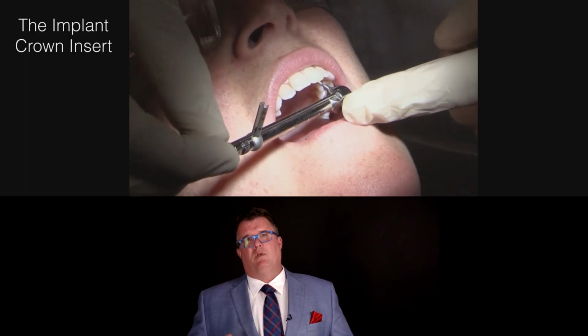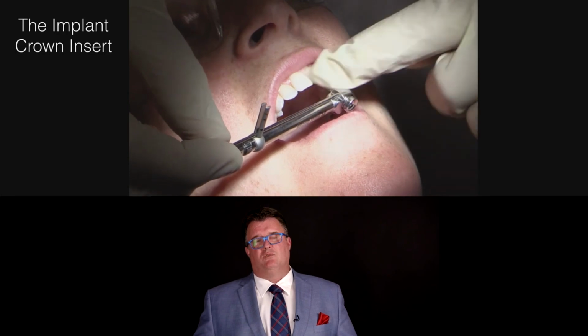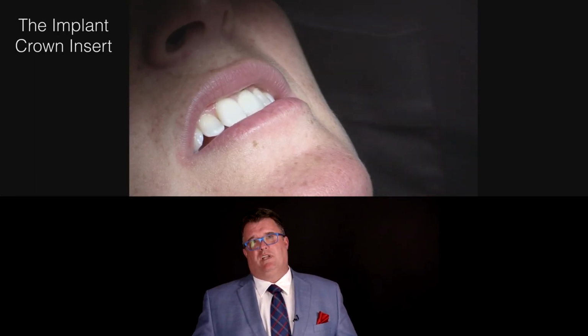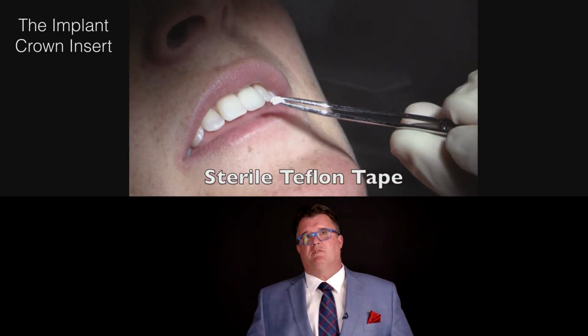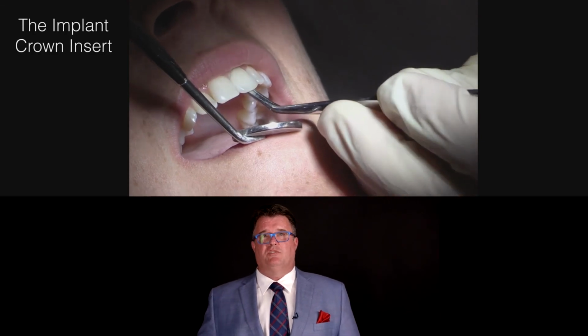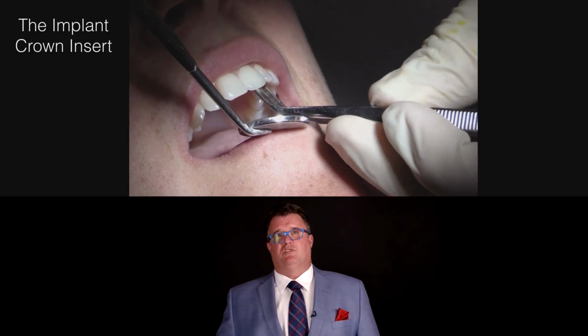So the way that we try to do these type of cases is we're trying to sometimes do them in too little time and not have the right type of procedure. This procedure became something very simple and very predictable once we had the ideal position and materials to use.